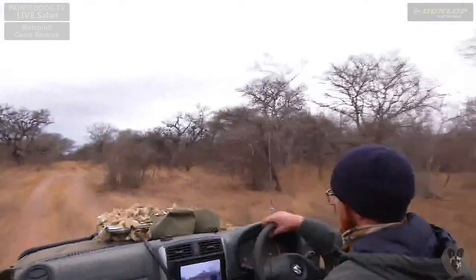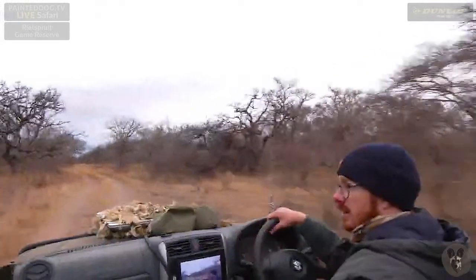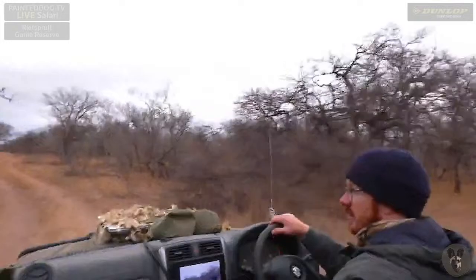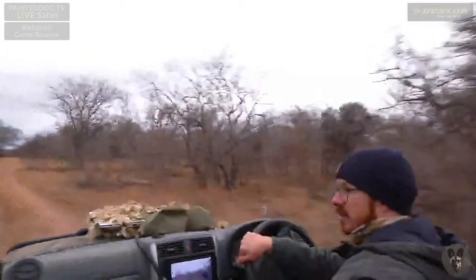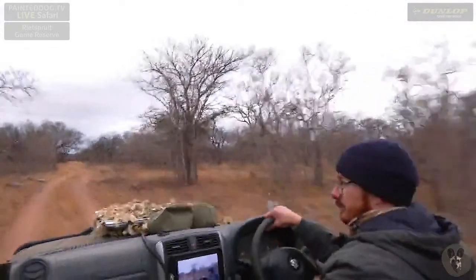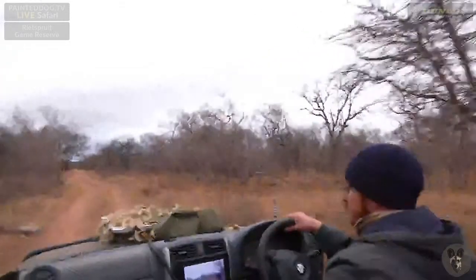I personally really enjoy zebras. I think when there's big herds of them, there's not a lot better than a big herd of zebra and wildebeest moving together. You get these pictures of East Africa, the Great Migration through the Masai Mara and the Serengeti. Definitely a bucket list destination for myself.